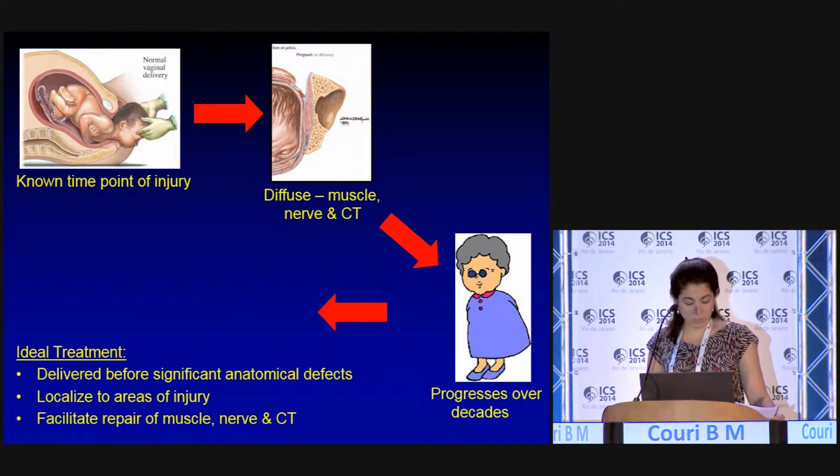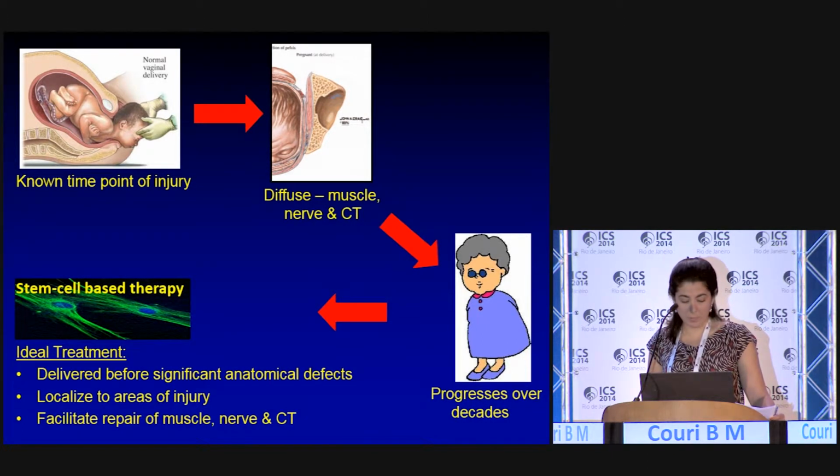The ideal treatment should meet these criteria: it should be delivered before significant anatomical defects, should localize the areas of injury, and should facilitate repair of muscle, nerve, and connective tissue. And stem cell-based therapy has the potential for this.